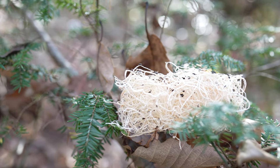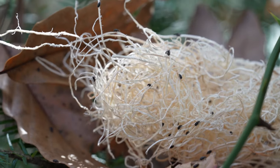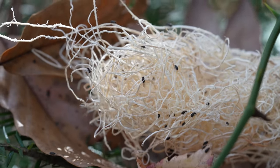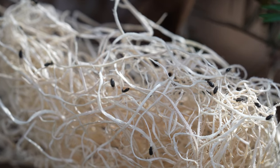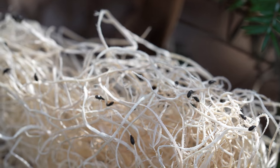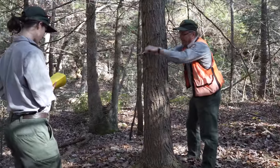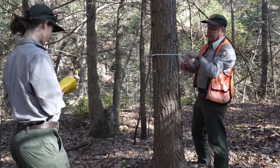As part of the Hemlock Woolly Adelgid biocontrol program, we're using beetles called Laricobius beetles. They're in the Laricobius genus. They feed exclusively on Hemlock Woolly Adelgid. They need Hemlock Woolly Adelgid to complete their life cycle. As part of this program, we work closely with the Virginia Tech Entomology Lab and Dr. Scott Salom on the release piece, but we also do monitoring to make sure that we have the Laricobius beetles established at the sites that we put them at.